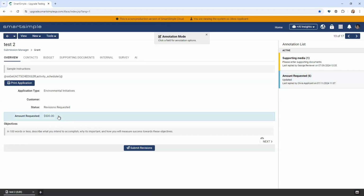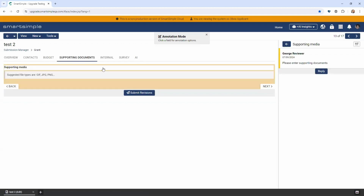Now I can navigate and open this annotation up by clicking on the field itself. But in this case, this field's on a different tab where I can't see it. So I can just click on it and it navigates me to the right field right away so I can see that. And so then I could update here and reply there, and I can go back to the list at any time.